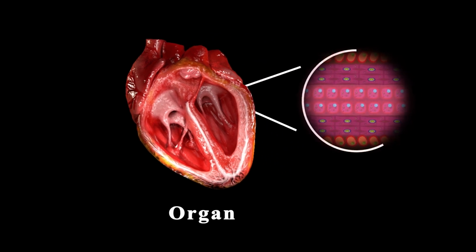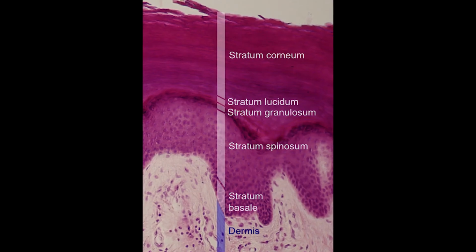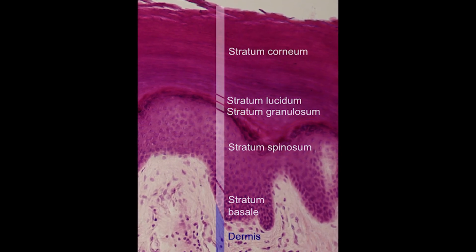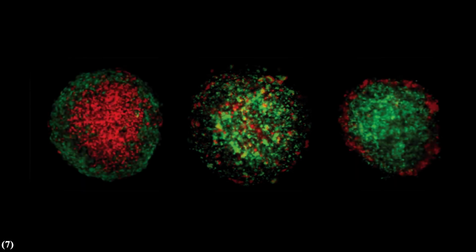For making an organ, different cells and tissues should position themselves in the right place to be functional. For example, if you look at every skin structure, you can see different layers of cells in the exact position. So how can we make this complex cell sorting in our experiment? Actually, we don't need to do anything. The cells know exactly how they should gather together in the right place.